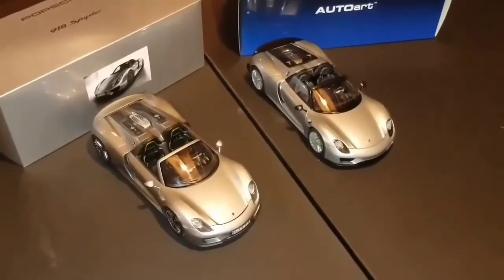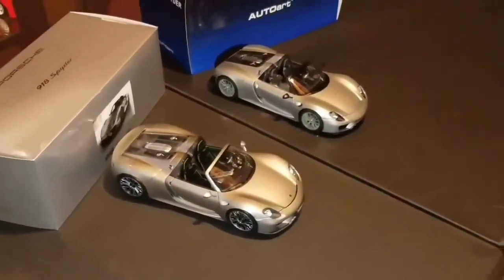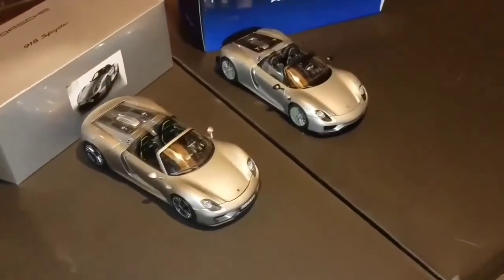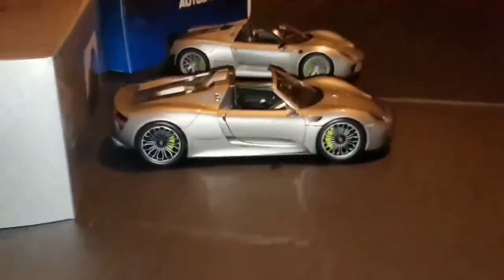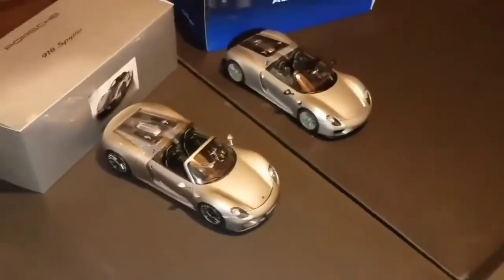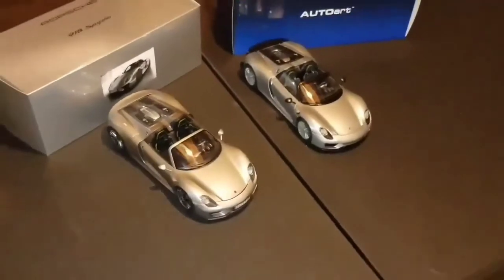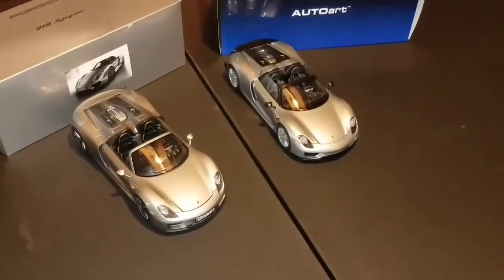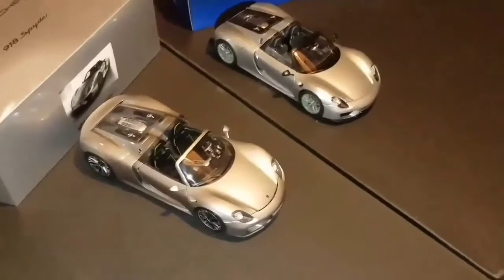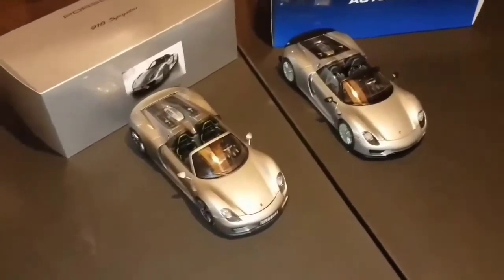Cost, I'm sure, is another factor for them doing that, or at least so they claim, but costs have not really been going down, they've been going up. Supply and demand, I'm sure there's still a lot of people that are buying the AUTOarts. They're still high quality. You saw the difference in the interiors. AUTOart just does a better job compared to the Minichamps. So the AUTOart is a little more expensive than the Minichamps, but that's a big difference I know that people would have to consider. If it's gonna sit and look good, definitely get the AUTOart. If you know you're gonna be playing around with it a lot, opening doors, maybe even letting the kids play with it a little bit, I'd probably lean towards the Minichamps, simply because of the die-cast.